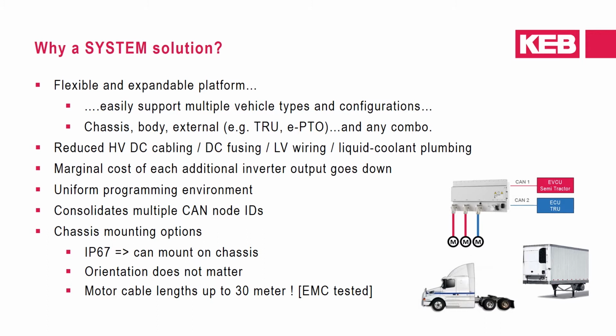Also in terms of costs, as the number of inverter output stages in a system is scaled, the marginal cost to add each additional stage continues to go down. That is, a 3-output system does not cost 3 times a single output system. This makes larger, multi-axis systems particularly attractive from a pricing standpoint, even more so when you consider the reduced amount of cabling and other components previously mentioned.